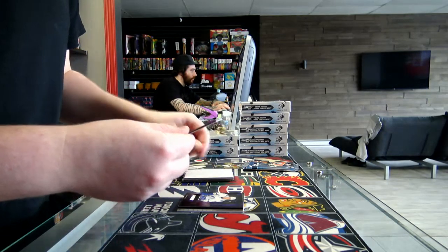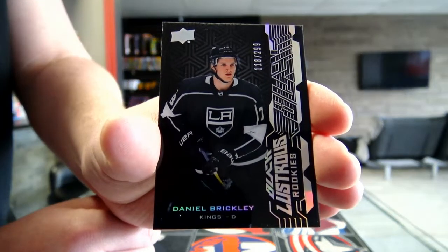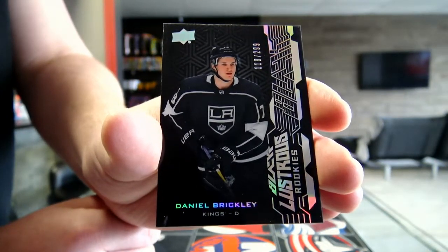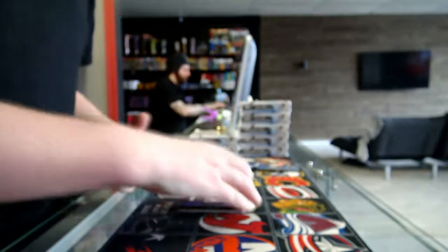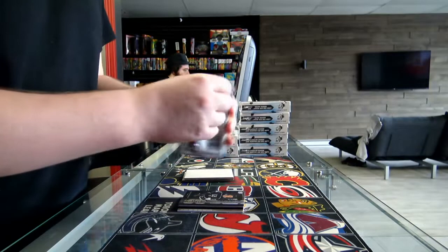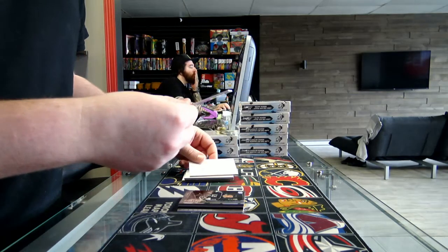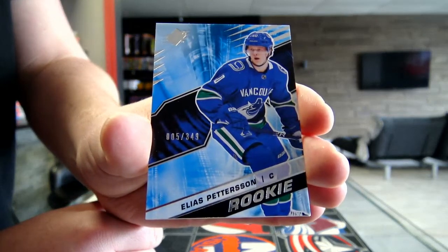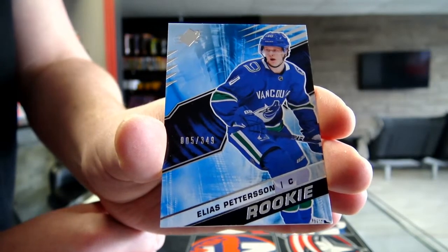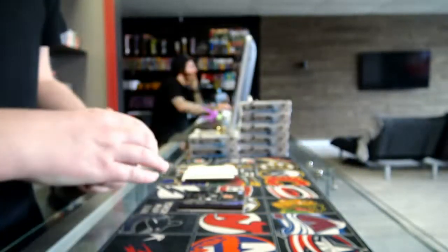Next we got a rookie, number 299 for the Los Angeles Kings, Daniel Brickley. LA Kings, Brickley rookie out of 299. Last pack. We got a rookie 5 out of 349 for the Vancouver Canucks, Elias Pettersson. Pettersson, rookie, Vancouver Canucks. That was a terrible one.